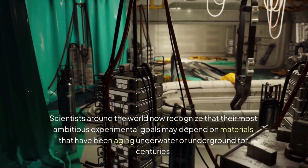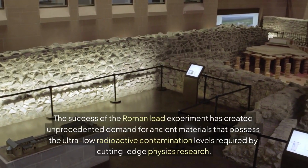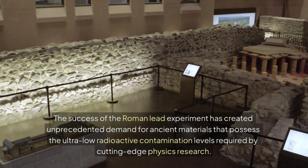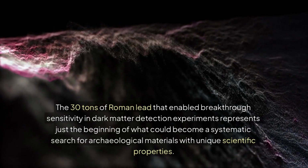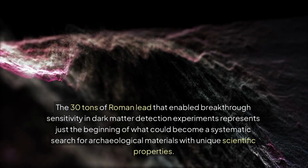The success of the Roman lead experiment has created unprecedented demand for ancient materials that possess the ultra-low radioactive contamination levels required by cutting-edge physics research. The 30 tons of Roman lead that enabled breakthrough sensitivity in dark matter detection experiments represents just the beginning of what could become a systematic search for archaeological materials with unique scientific properties.